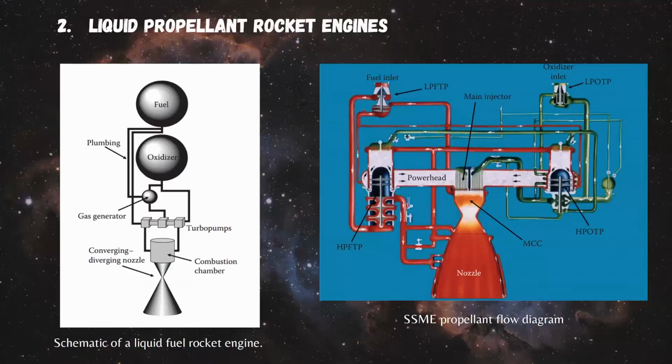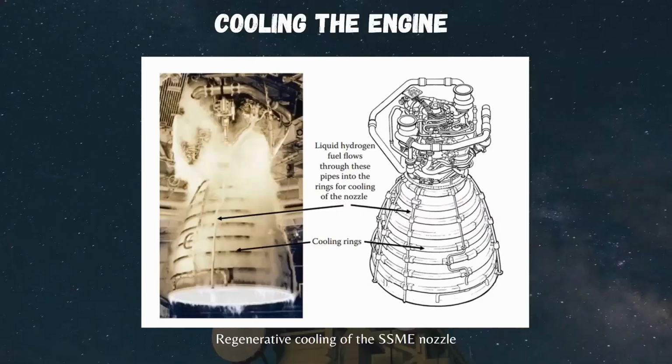Now we would consider a very important aspect of an engine, which is cooling the engine. In the figure, this is a zoomed part of an SSME, the space shuttle main engine. Here you can see that the pipes are running down the nozzle, connecting the channels through the rings around the belly part of the nozzle. The pipes flow liquid hydrogen fuel into these rings, which are known as the cooling channels. The cold liquid propellant around the nozzle keeps it cool for two reasons.